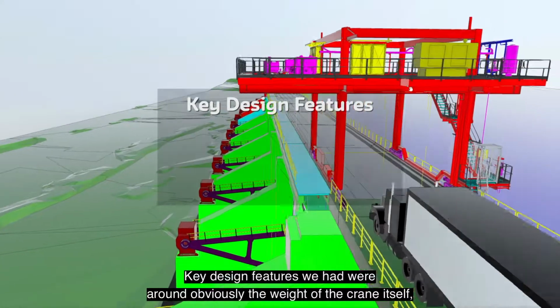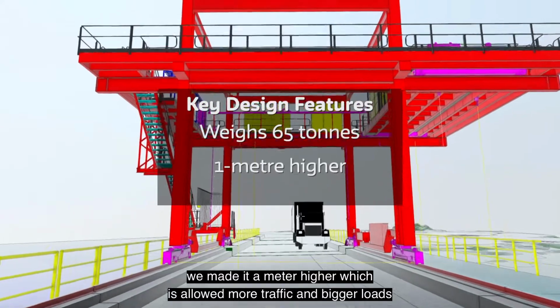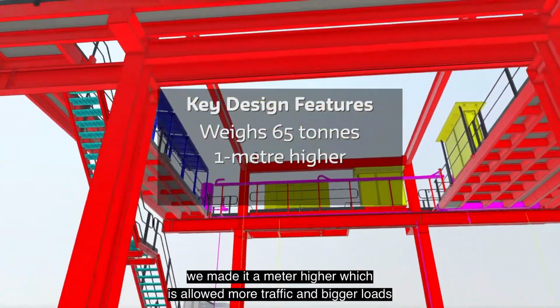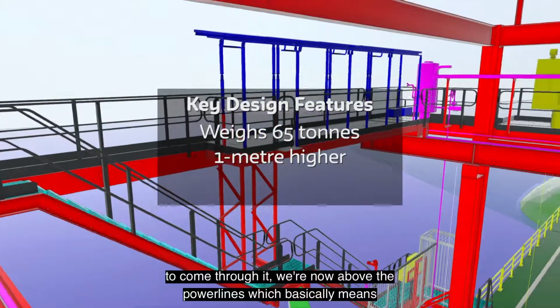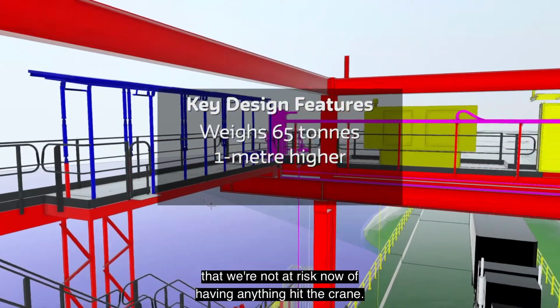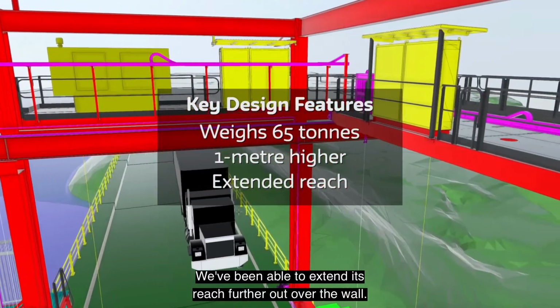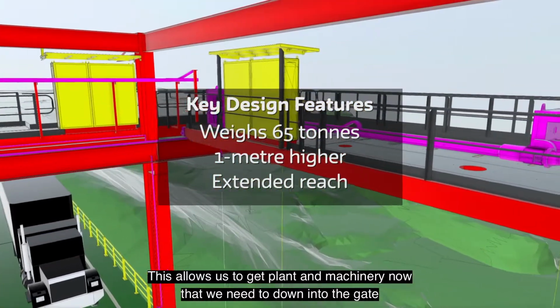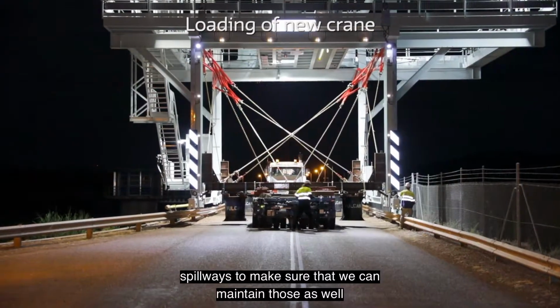Key design features we had were around obviously the weight of the crane itself. We made it a metre higher, which has allowed more traffic and bigger loads to come through it. We're now above the power lines, which basically means that we're not at risk now of having anything hit the crane. We've been able to extend its reach further out over the wall. This allows us to get plant and machinery now that we need down into the gate spillways to make sure that we can maintain those as well.